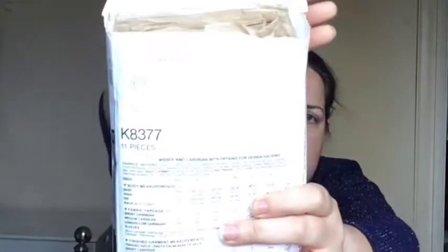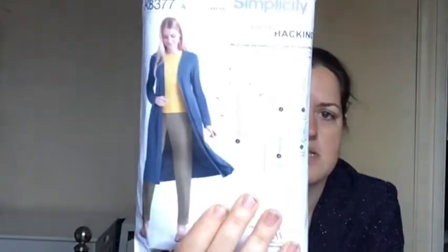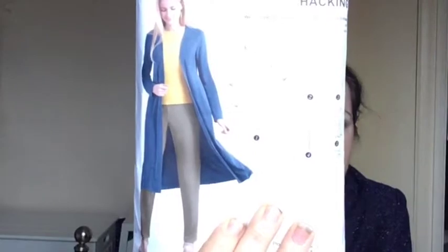The idea of the pattern hacking patterns is that they encourage you to modify patterns, which is fantastic. It does give you a few options, and if you can see the line drawings there, well, they are on the front, so it might be easier to see it there next to the full length version. So I have done the high-low hem version, which is here. In the line drawing they put a button loop fastening on it. I've opted not to, I've left it open like this version.